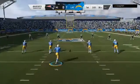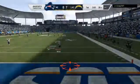So they throw the pick 6. They'll get another shot at it now as this one's in the air.